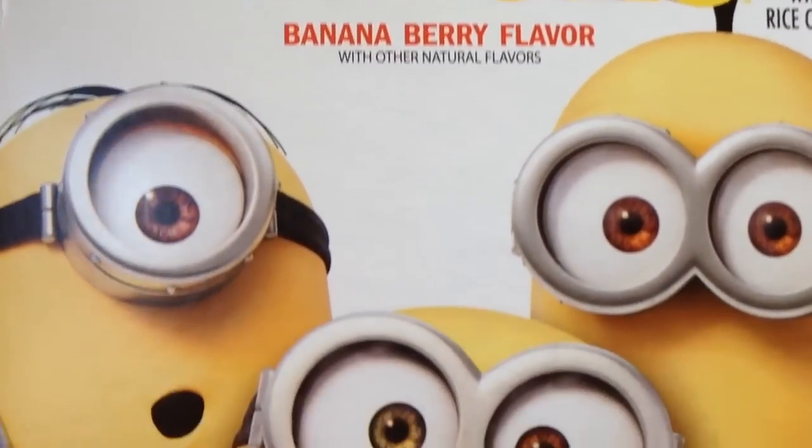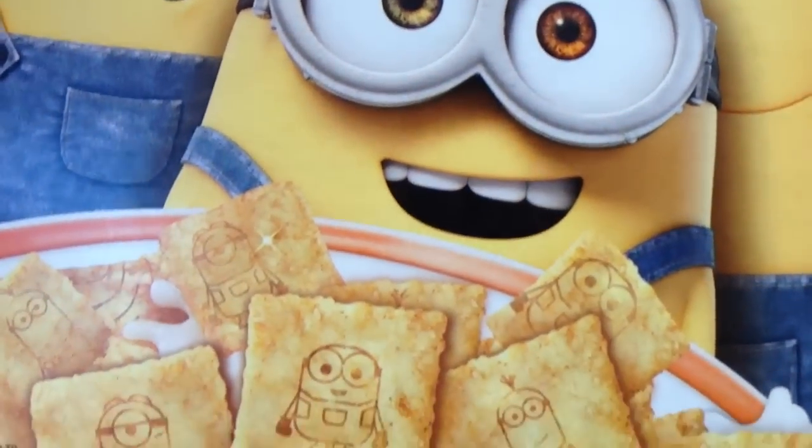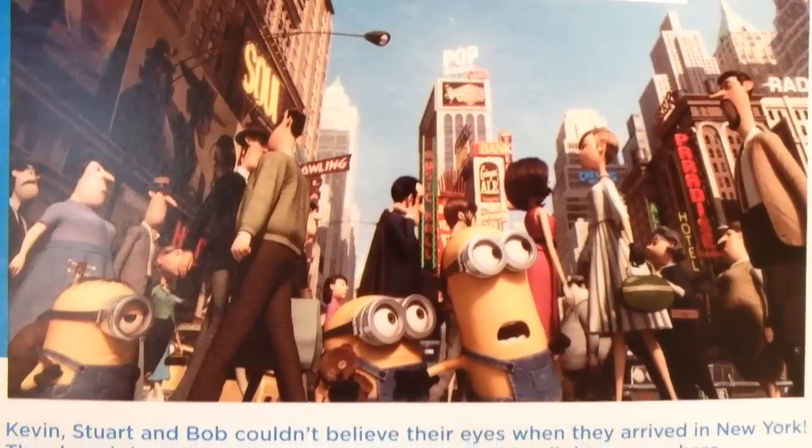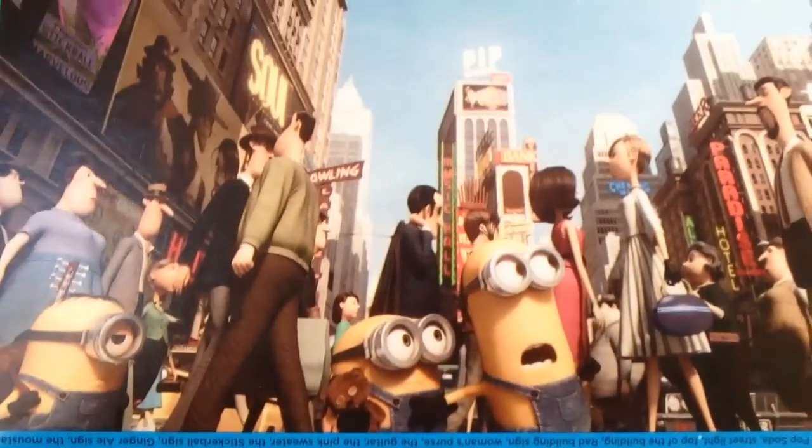From the box, it looks like there are little squares of wheat and rice cereal with images of the Minions stamped on them. On the back of this box here, they have a Spot the Difference game. There are 10 things different about these two pictures. Oh, and I guess these three guys are named Kevin, Stuart, and Bob.